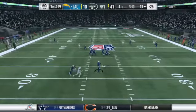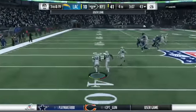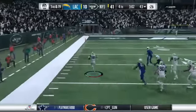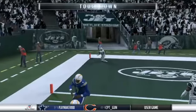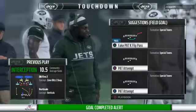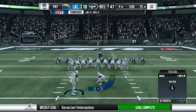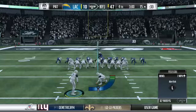Throwing on 3rd and long. Jones, and his pass is intercepted for the 4th time today. Darren Lee picks it, and he brings this one back. It's a pick 6 and a Jet touchdown. Defensively, they've had their way in this one. That pick 6 makes that scoreboard even more lopsided.